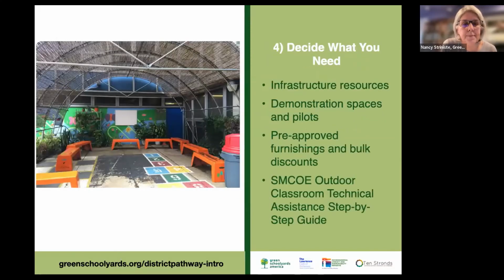The 4th step is to decide what you need. And so we have links to our Creating Outdoor Spaces chapter that gives lots of guidance on infrastructure. We think that you might want to consider creating demonstration spaces and pilots and locate them based on what you understand about equity in access to outdoor learning and what you learn from your site assessments and your staff surveys.